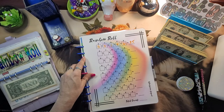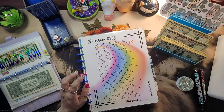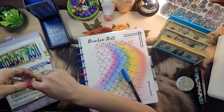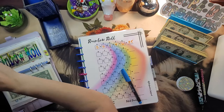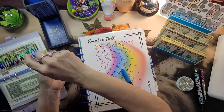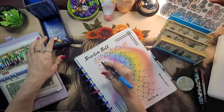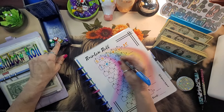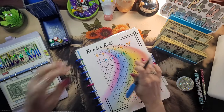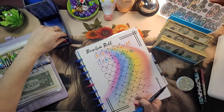All right, so next, see what marker I want to use now. All right, so we are done with that one. Come over here, and then what is this? Oh, this is my rainbow. So we're gonna do this one. All right, so here we go. We have red, we have a 1, yellow, we have a 5, green, we have a 2, purple is a 3, and blue is a 5. So it's 5, 10, 15, $16. Do you want to go again?